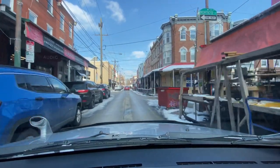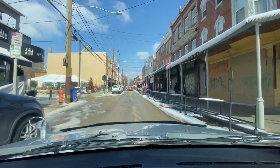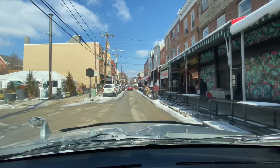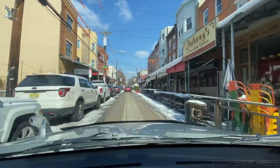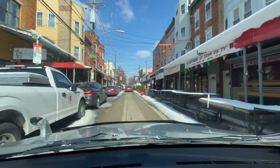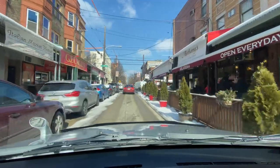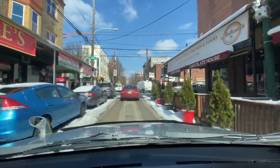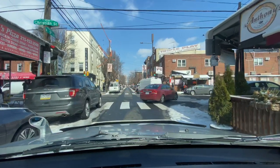We're passing Hall Street. We got Claudio Specialty Foods on my left. We got four of these on my right. We're passing Montrose Street. We're passing Anthony's Chocolate House on my right. We got Nanny Franco's Pizzeria on my left. Passing Salter Street. We got Anthony's Italian Coffee House on my right. We got Lorenzo's Pizzas on my left. George's Sandwich Shop on my left.